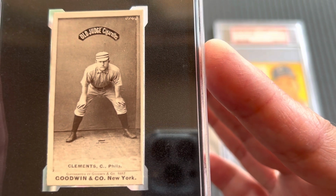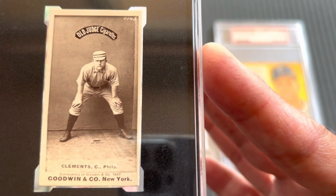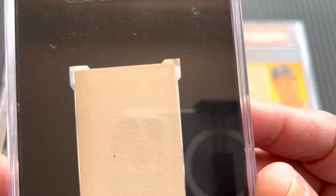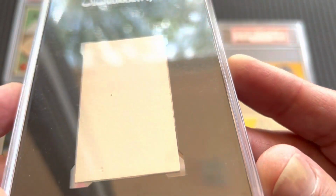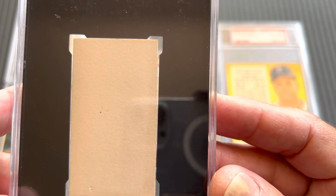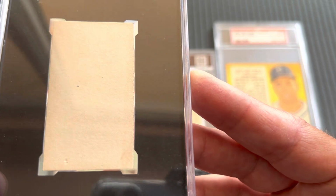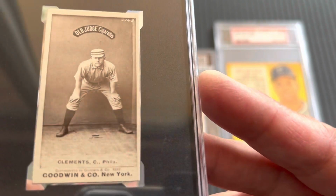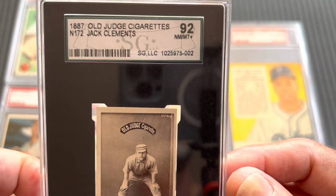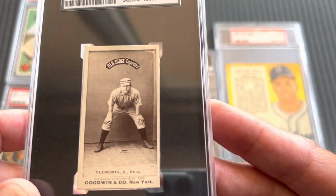There's very few of these Old Judges that even grade 8 or higher. Like I said, just maybe a handful of them. And they do have the blank backs. See, it's completely blank back, just a piece of cardboard with the picture pasted on top. So I wanted to give you guys a good look at a high grade 1800s card. These are extremely rare in this kind of condition, of course. So that's the Old Judge cigarettes, 1887 Jack Clements in an 8.5.